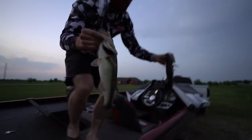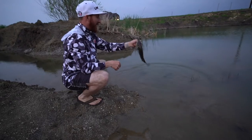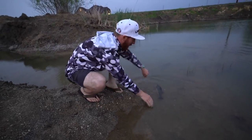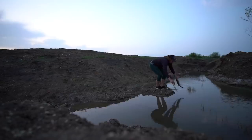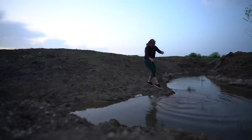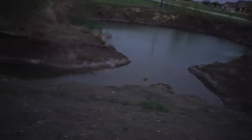Gotcha. Let's transfer the first two. New home, buddy. Check them out. Off to your new home. The pond is now stocked and ready to fish.